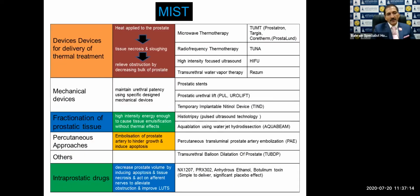What are the different types of MIST? So we have devices for delivery of thermal treatment or thermotherapy, where heat is applied to the prostate, causing tissue necrosis and sloughing, and the obstruction is relieved by decreasing the bulk of prostate. So there are 4 techniques within this: microwave therapy, radio frequency thermotherapy, which is called a TUNA, microwave is TUMT, which has Prostatron, Targis, Cotherm, various names. HIFU, which is also used for prostate cancer, and transurethral water vapor therapy called Rezum. This is currently very popular in Canada and very widely practiced.